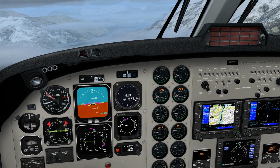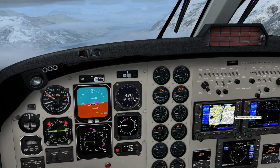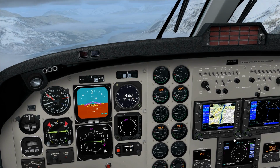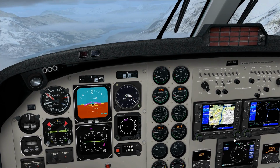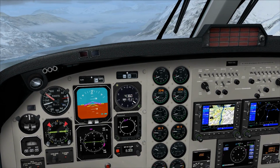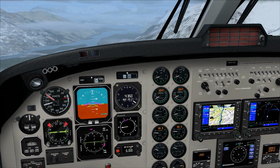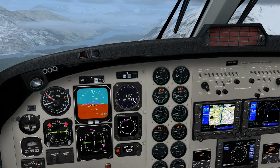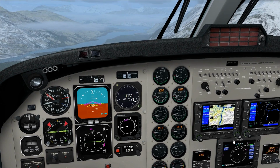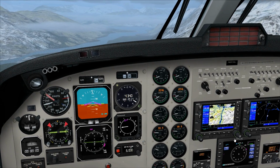So right now, I'm not on autopilot or anything. I'm simply trimmed out. I'm just riding at this altitude at 4360, based on my trim. Just kind of shooting the breeze.